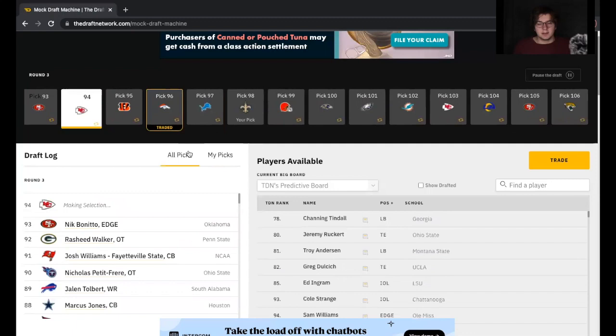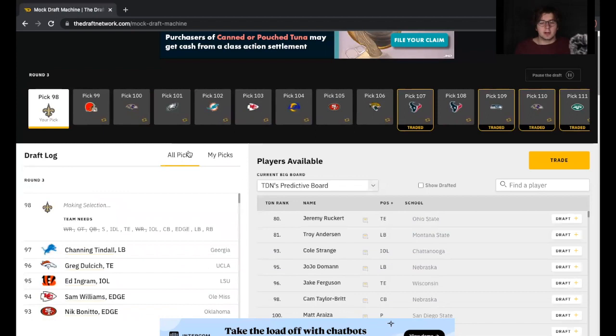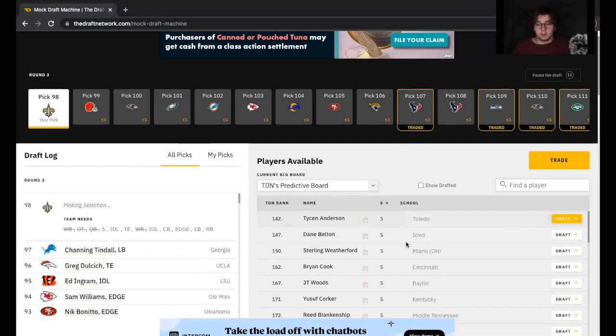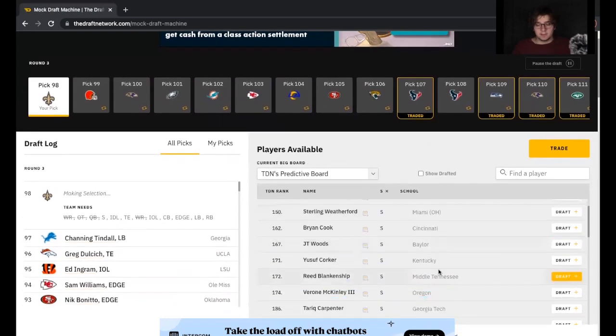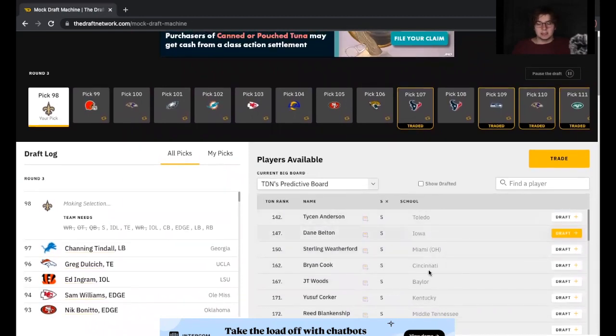And now we're moving into 98, obviously, with the comp pick in round 3. Of course, they did trade one of their third rounders to the Philadelphia Eagles in that trade for the first round pick. So here we are now, and we haven't addressed safety yet, which is where I think we really need to go here. Which is tough because we've actually seen it kind of thin out a little bit. Dane Belton out of Iowa does make some sense here. JT Woods from Baylor is not a bad option either. Brian Cook from Cincinnati is not bad either. He was part of one of the best secondaries in the nation this past year. I might wait around and see if I can grab Brian Cook.